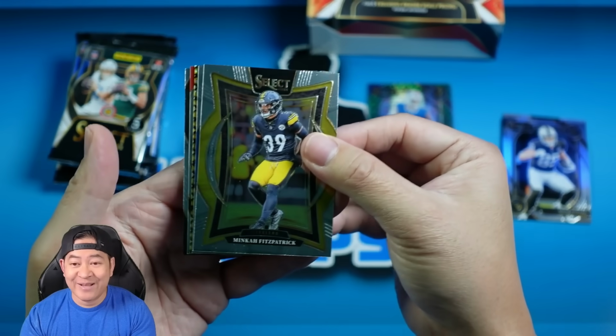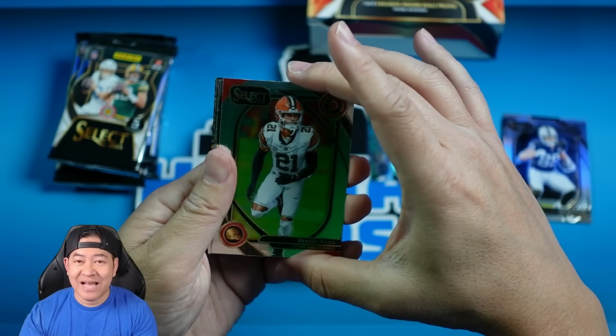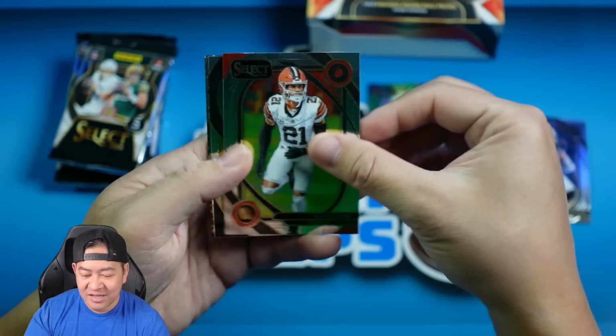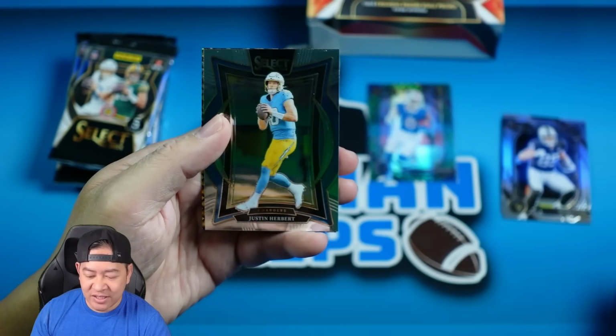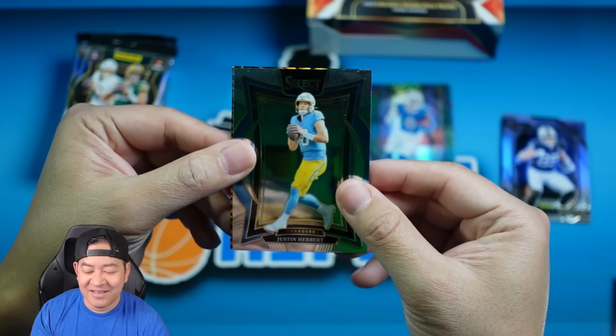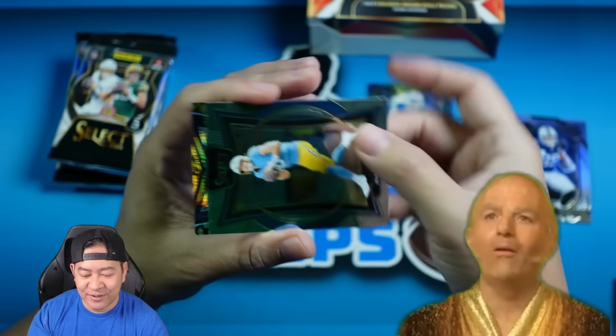Ooh, there is a gold Dragon Scale. So those are going to be to 10. Golds and blacks are going to be a little easier to hit because, you know, it's a limited run product. Denzel Ward, Kobe Trice, Minkah Fitzpatrick, Justin Herbert, and our first gold Dragon Scale. I think it's a field level. Okay, it's going to be a field level here.